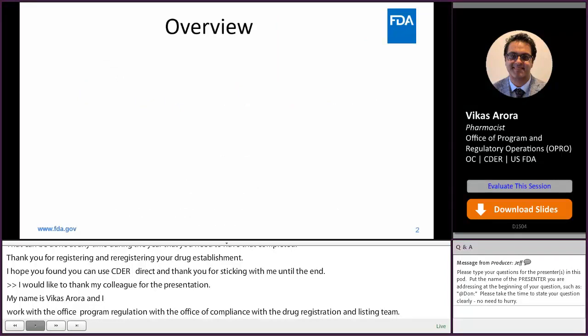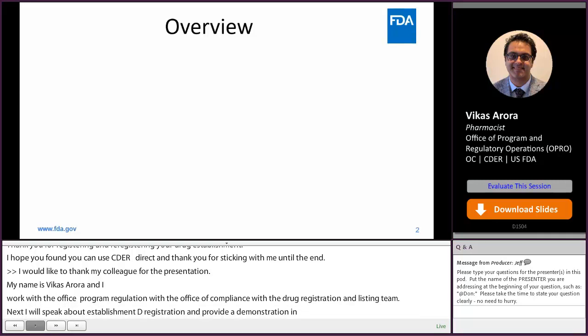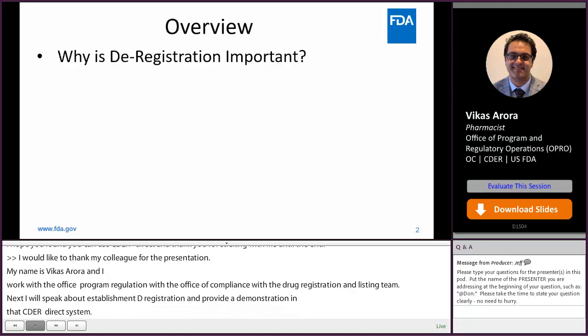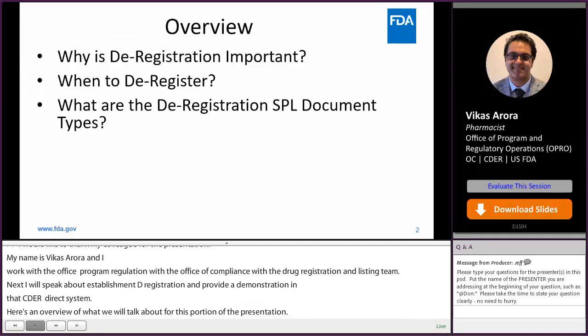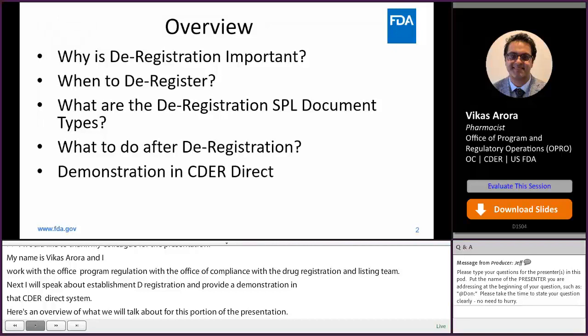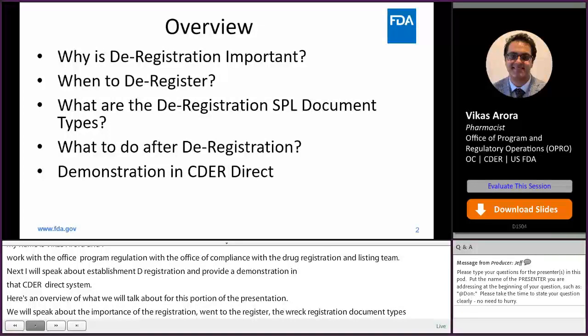Here's an overview of what we'll talk about for this portion of the presentation. We will briefly speak about the importance of deregistration, when to deregister, deregistration document types that are used, what to do after deregistration, and again, we'll provide a demonstration of the CDER Direct system to visually display the different situations of deregistration and how to go about it. We will then end with a challenge question that we will review together.